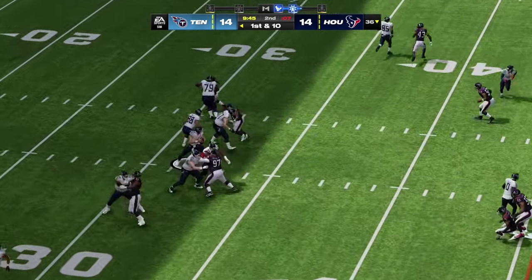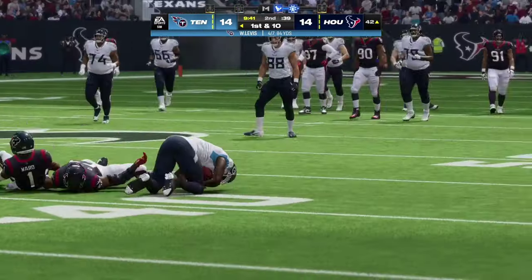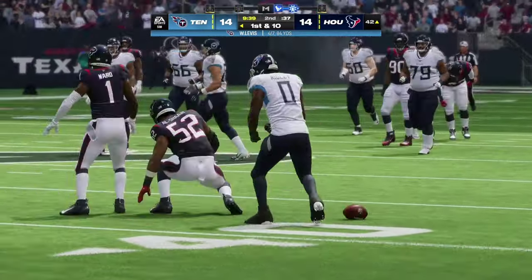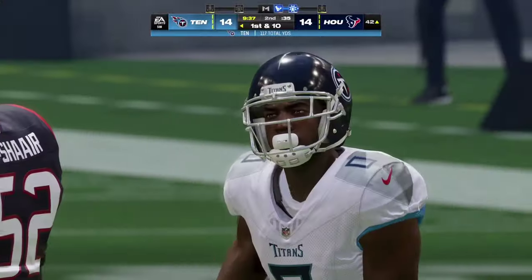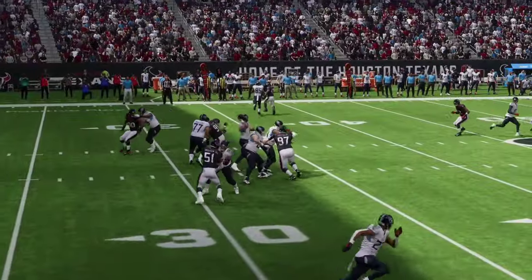Levis to throw it. Man open, that's Calvin Ridley. And he'll have it past midfield, almost to the 40, before being taken down. And 22 more yards there and another first down.